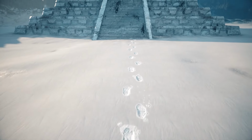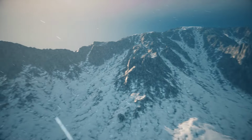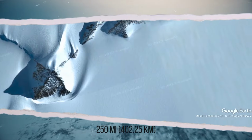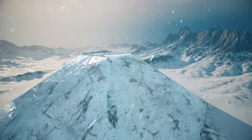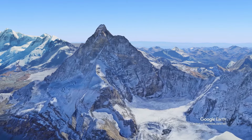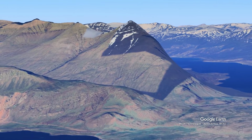These formations are just mountains. They're located near the Ellsworth Mountains, a range over 250 miles long, so they're just mountain peaks that have broken through the ice sheet. As for their particular shape, it's just a coincidence. Pyramids are found throughout nature. The Matterhorn in the Alps and Mount Ballenstinder in Iceland, for example, are quite similar in terms of shape.